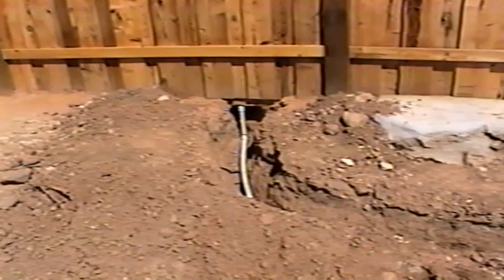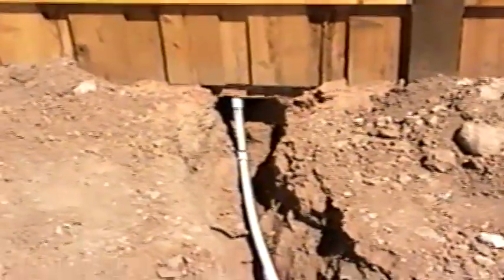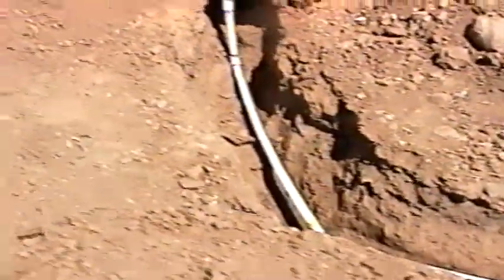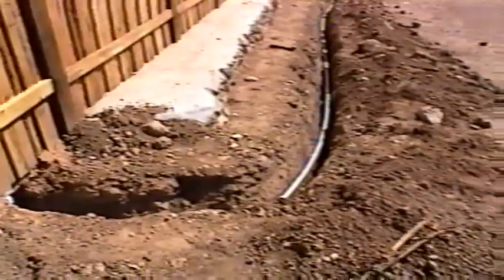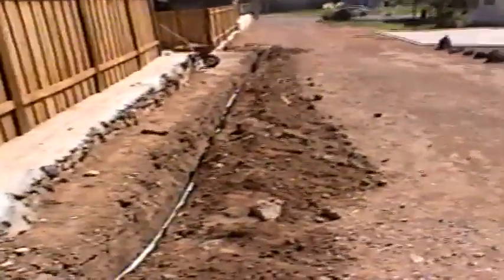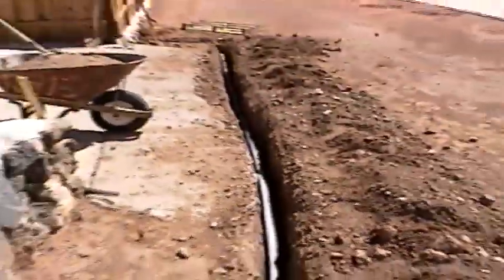Okay. This is the side of the road. And we just tried all the sprinklers inside and it looks good. And it just got through putting this one in. And there's a pipe all the way down. As you notice, we're going to go into a bigger pipe. And that's going over where the cars will be coming back and forth over the driveway.